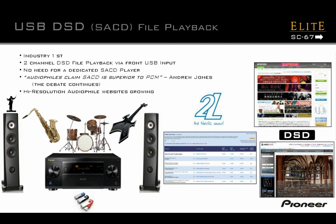There are a number of high-end websites out there reviewing nothing but audio streaming network USB DACs for processing of high-resolution audio files. And even Home Theater Magazine recently did a review of the SC68, and the reviewer just could not stop going on about how cool it was that Pioneer was the only company out there supporting SACD quality audio files.